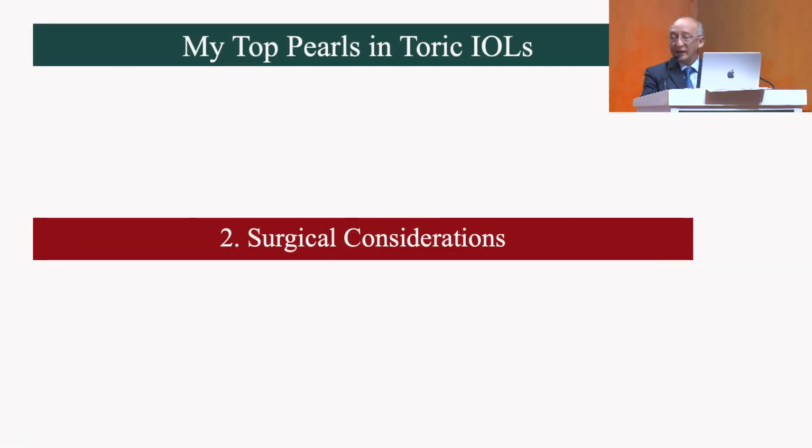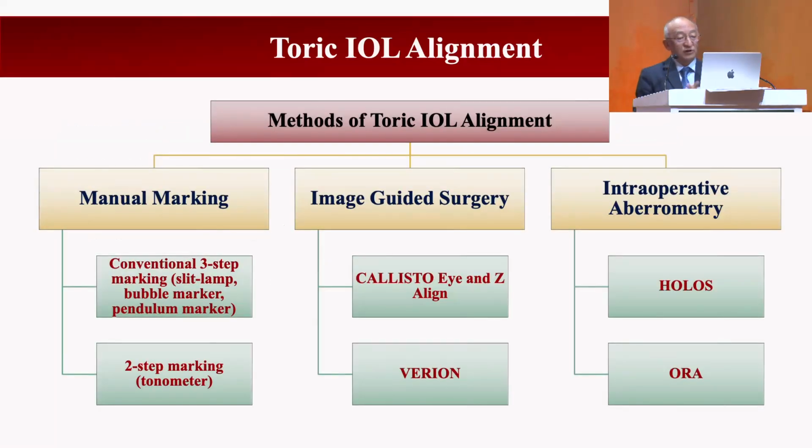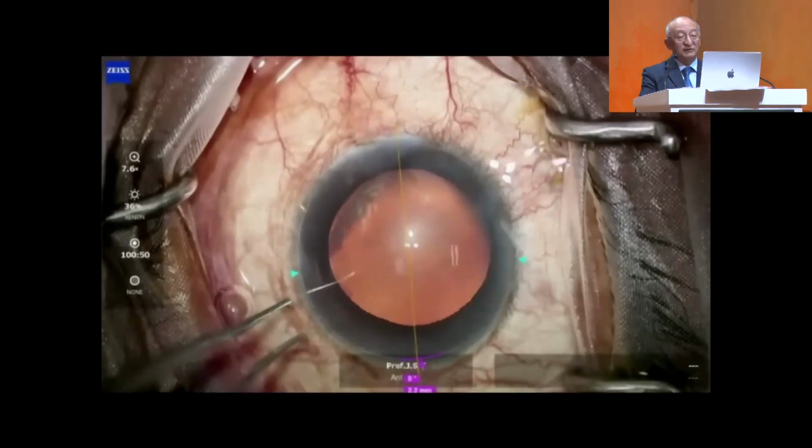The second area is the surgical consideration, which you all have been doing very effectively. I think measuring the corneal astigmatism and steeper axis is very, very important, and putting marks on the cornea is also very important. You can do manual marking, you can do image-guided surgeries, or you can have intraoperative aberrometry. That can all be effective in these cases also.